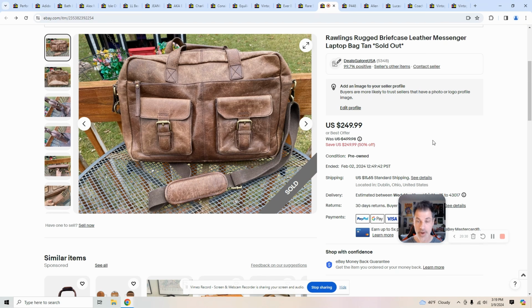Just amazing. Now, I don't know if baseball season has anything to do with it, right? Because when I think of Rawlings, I think of baseball gloves and bats, but more so the leather gloves. So did that play a hand in this, or the fact that, again, this is one of the items that is sold out, that was in very high demand when it was produced? I don't really know. I can't really tell you, but man, oh man.